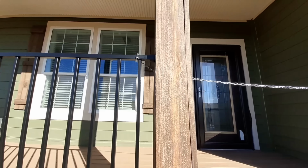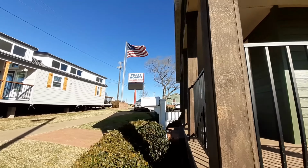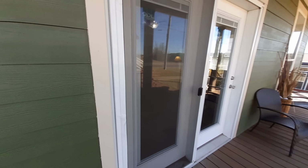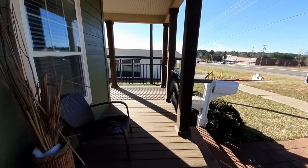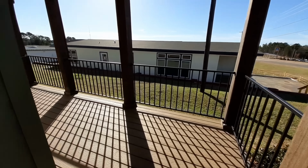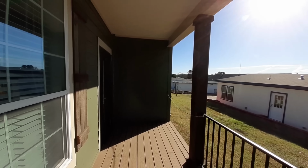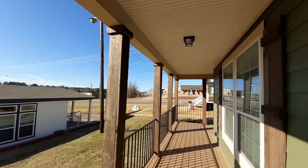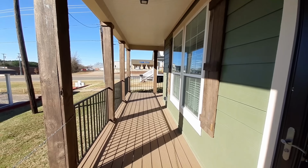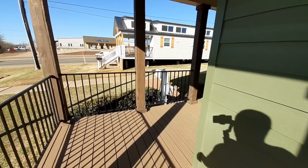Now that could be your front door, or you could use the door that we're gonna go in as your front door. We gotta check out your porch here a little bit. I tell you what, right here in the sun, it feels really good. It's only about 55 degrees outside right now, but supposed to get back up into the 70s. This is in January, so it's kind of nice to have some warm weather, not the freezing temperatures back home.